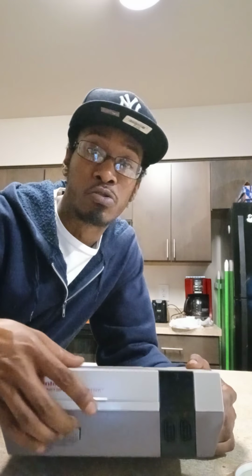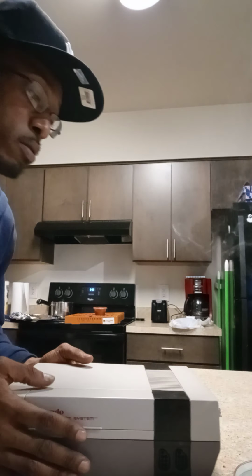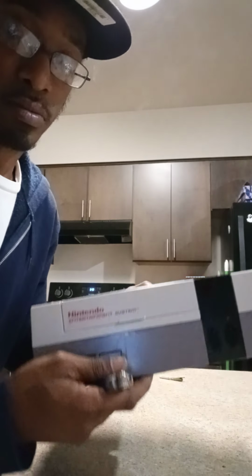Alright, so actually, the Famicom looked a lot different from how this looks. You know what I'm saying? So they designed this to look like a VCR, because as Americans, we have VCRs. We're used to VCRs, and stuff that opens up, you know? But anyways, this is the NES. This is how it looks.